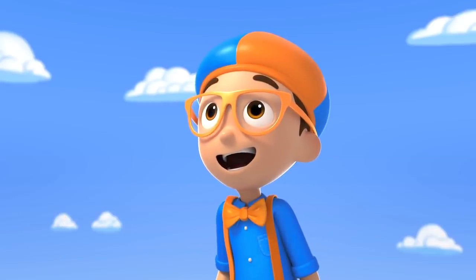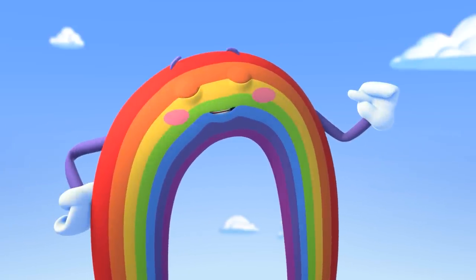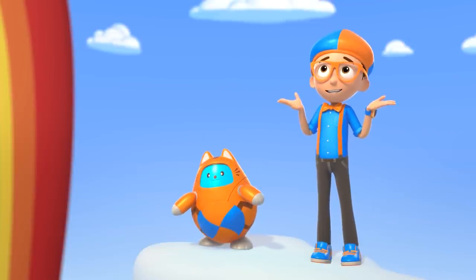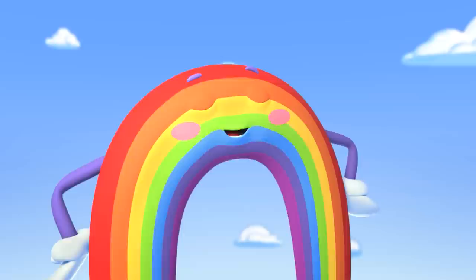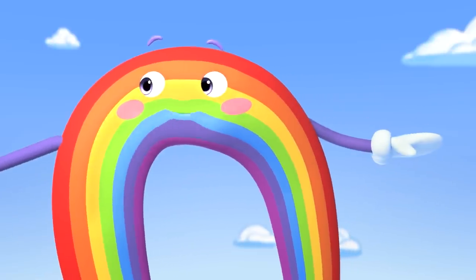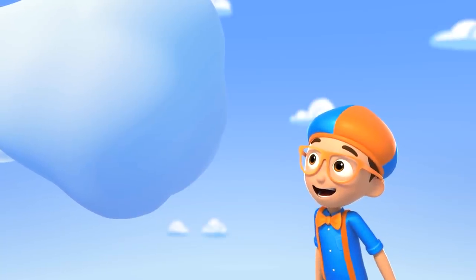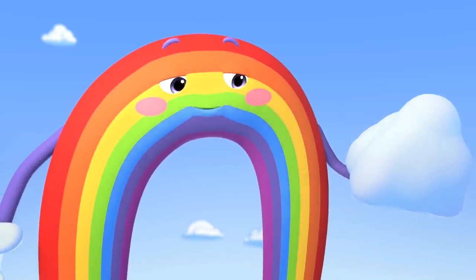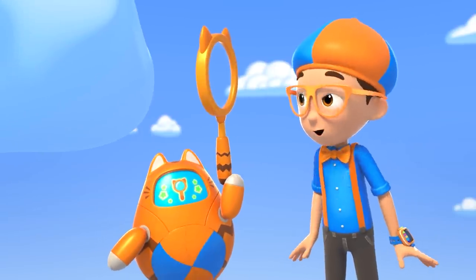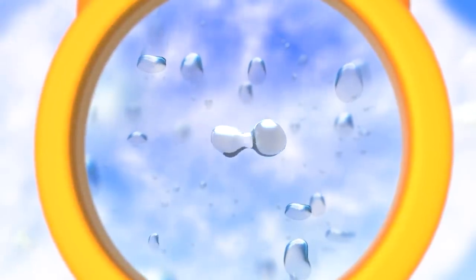We're doing a double rainbow showstopper. Oh, you must be part of my performance. Really? I'd be honored, but I don't know how you get all your colors. Could you show me? Of course, superfan Blippi. First, let's check out this puffy cloud called a cumulus cloud. Ooh, it looks like it just rained too, which is perfect. That means there are lots of water droplets in the air. Wow, this cloud has so many teeny drops of water.